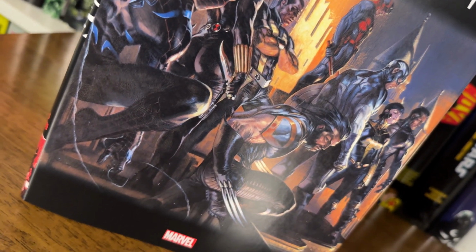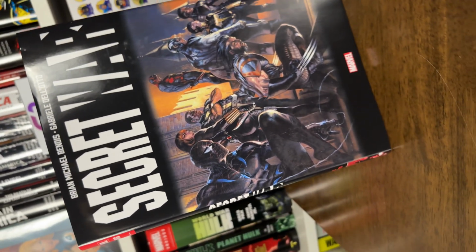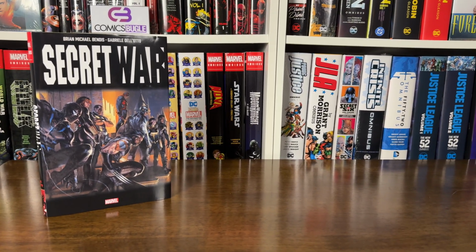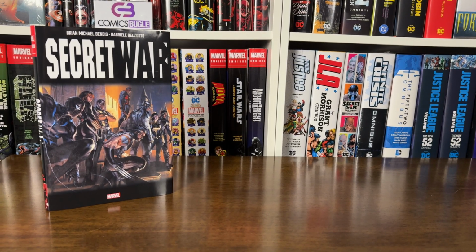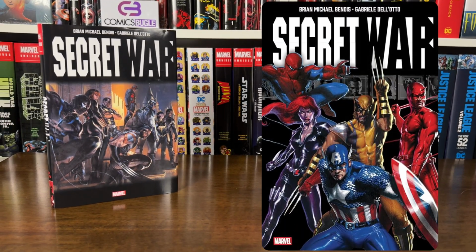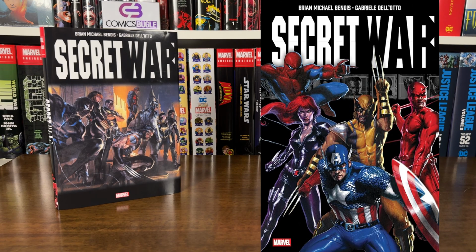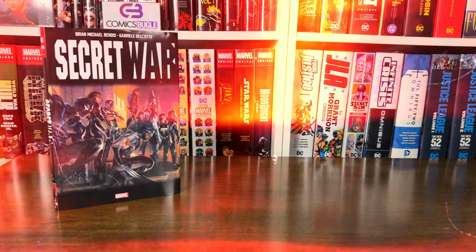I own this breathtaking direct market cover by the insanely talented Gabriele DELL'OTTO, who also illustrated the entire Secret War miniseries. We see all the key characters of the story in an epic pose, and I especially love Spider-Man's black and blue costume, though it's a shame he doesn't actually wear it in the story itself. Next, we have the standard cover, also by DELL'OTTO, and once again featuring the main heroes in an equally epic pose. Honestly, I can say that both covers are absolutely stunning.